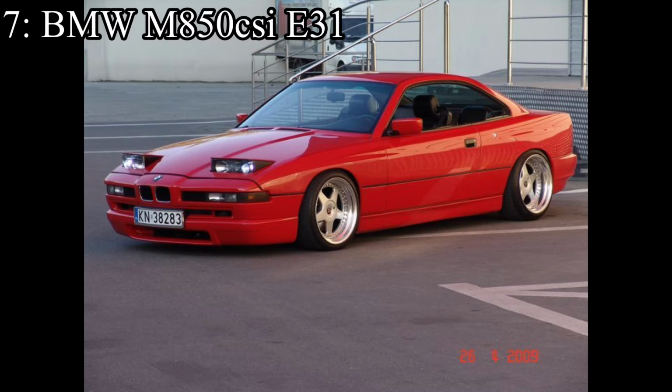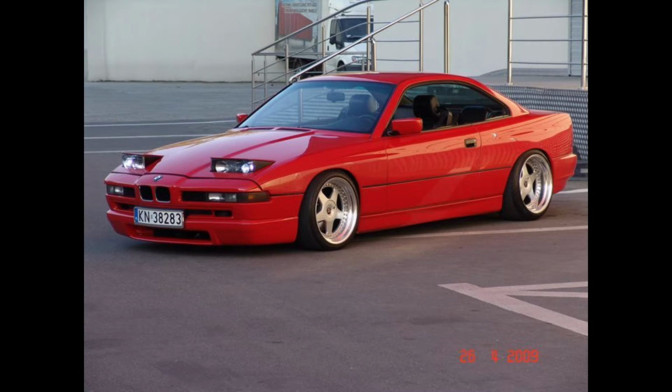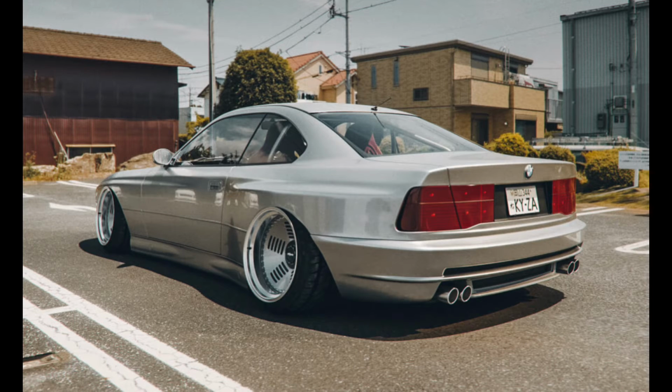7th is the 850 CSi E31, arguably the most underrated M car to ever come out, in my opinion. This car was insane, especially for its time. The power was amazing. It had pop-up headlights, which is really cool. The only other M car I can think of that had pop-up headlights was the M1. It was awesome. This car is so sick.